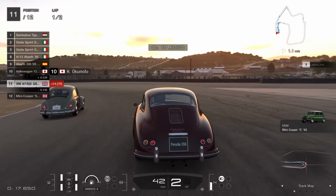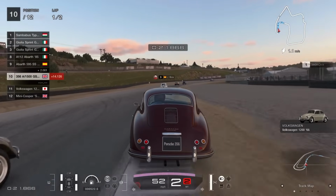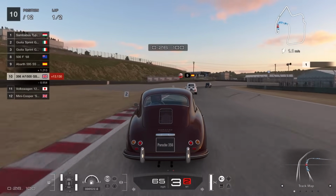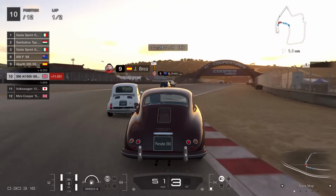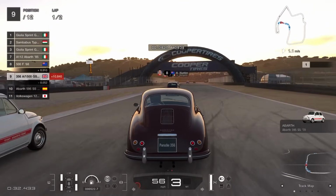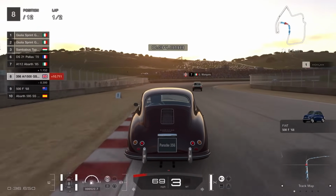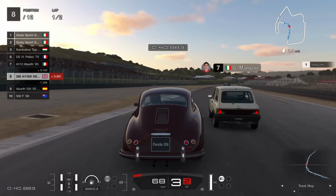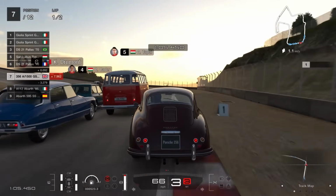Now in terms of the AI themselves, there are some very slow vehicles in this race, mainly the Fiat 500s, the Mini Cooper and the Volkswagens, so you should be able to work your way through that part of the pack with relative ease. You shouldn't really have any trouble with those cars at all. However, there is a very big gap between the mid-pack and the front of the pack. There are a couple of Alfa Romeos and a Citroen that may cause you a few problems as you go through the pack.